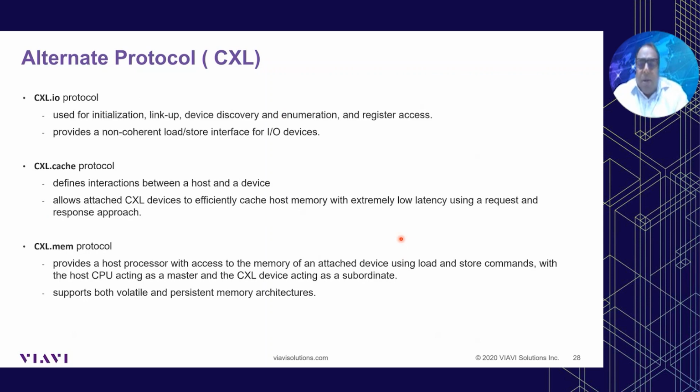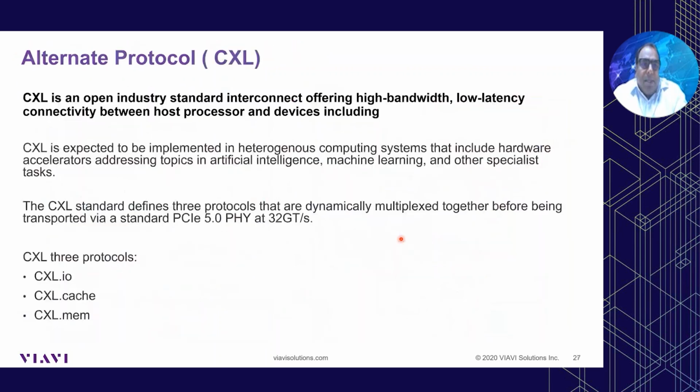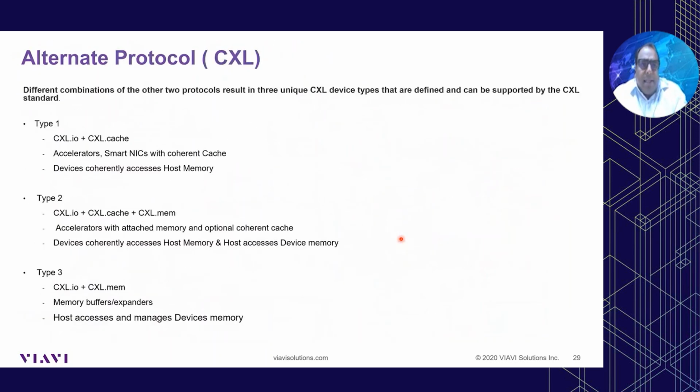CXL.io, again, CXL has three different types of modules: basically type 1 device, type 2 device, and type 3 device.